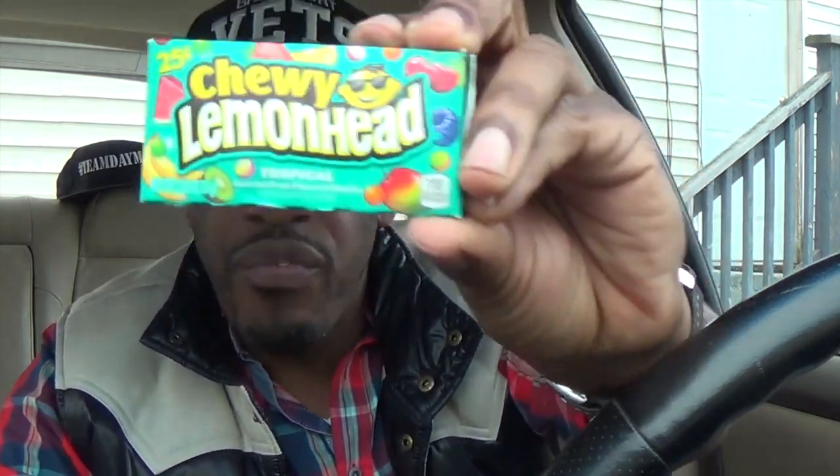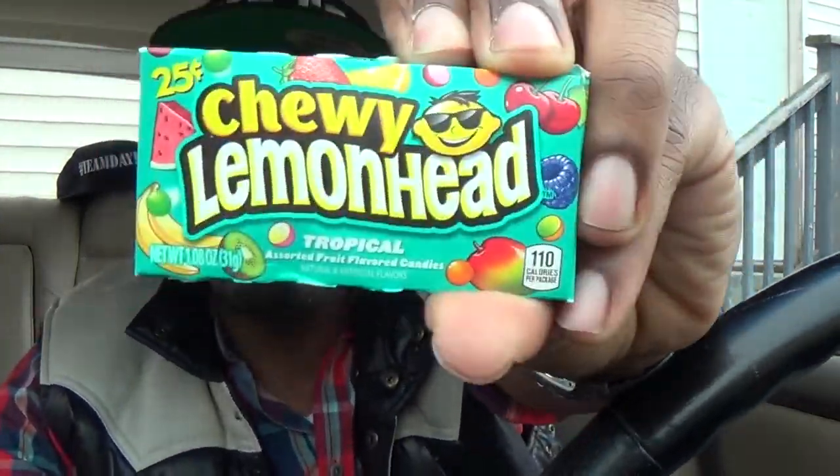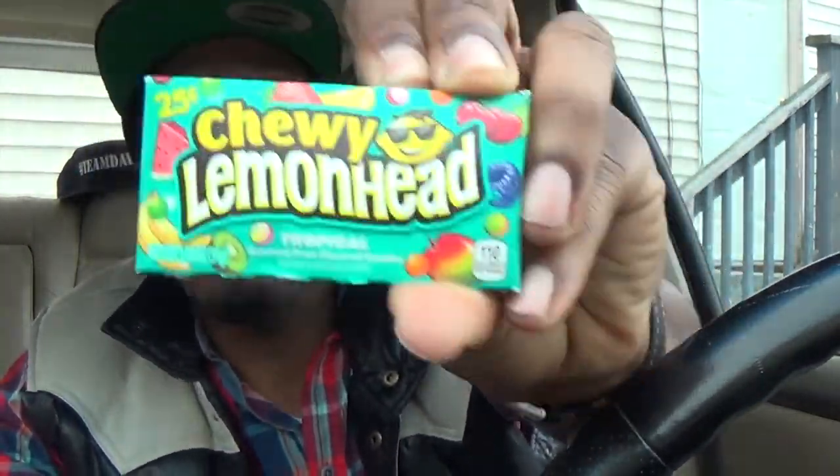A berry banana. Yo, off the rip. Bang, you could taste the berry in it, man. Oh my God. Yo. This is definitely worth 25 cents right here. I am going back to the store and buying another 3 packs of these. If you see these in your local corner store, make sure you cop them and try it.